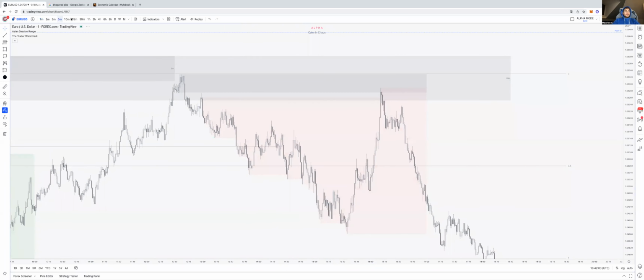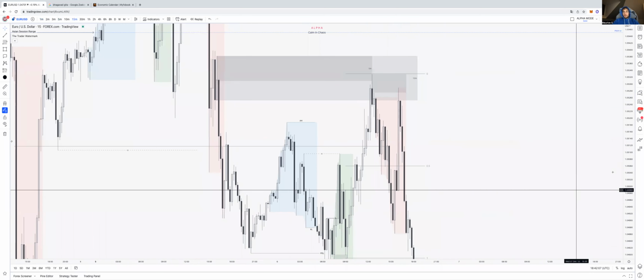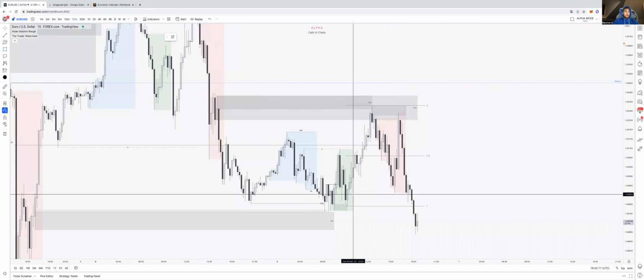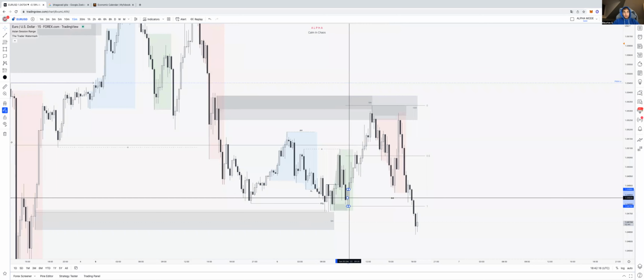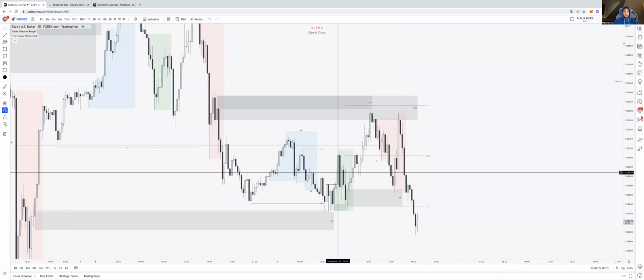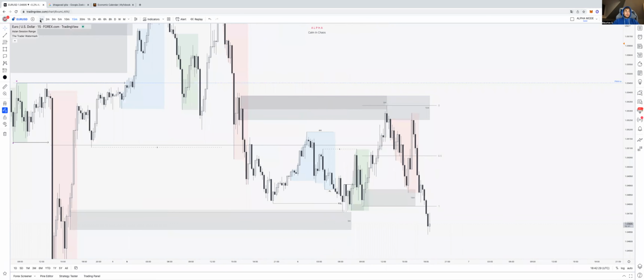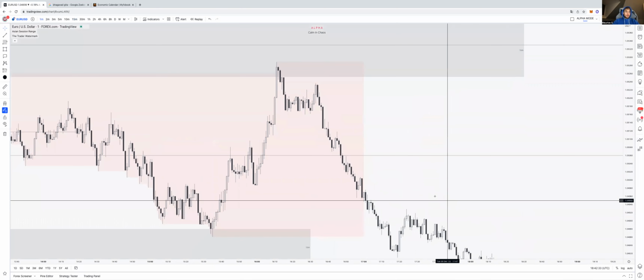Then we reach the discount. We tap into our 5 minute POI over here, or 15 minute, my bad. Let's just take this one away for now. And following this range that's realigned with the high time frame range, we look for longs. So can we see over here?